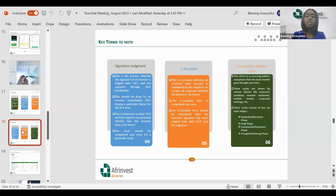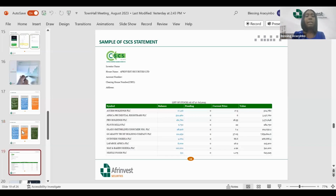So at that time, you need to know when best to come into the market. So just not to waste our time, you can see my screen, a sample of CSCS statements. Now, the way you have your normal commercial banks where you deposit your money and then you ask them for a bank statement.